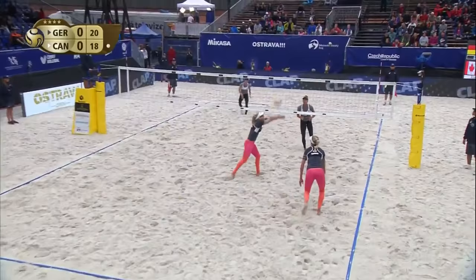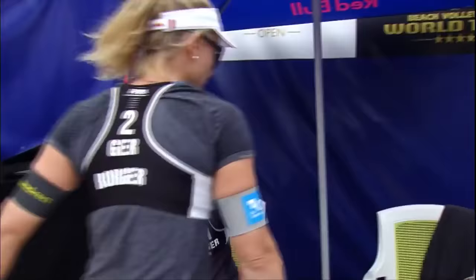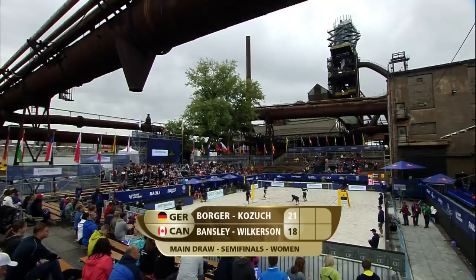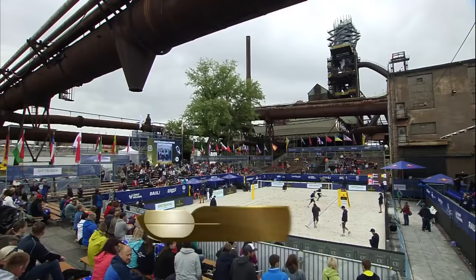Blocker Wilkerson was there, but it wasn't strong enough. Kozuch goes away with her fist clenched in celebration. And Germany from nowhere have turned that around from being 5 points down on more than one occasion to win the first set, 21-18. Kozuch and Borger take the first against Bansley and Wilkerson. And at the moment, it's the German pairing that are heading for a final here in Ostrava.